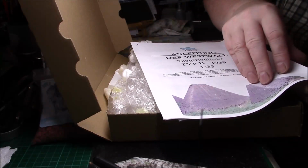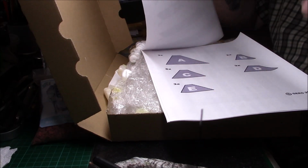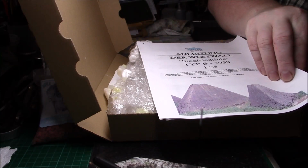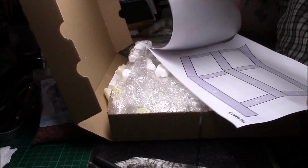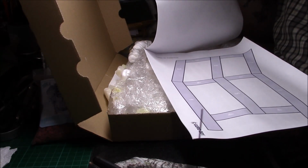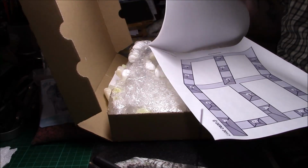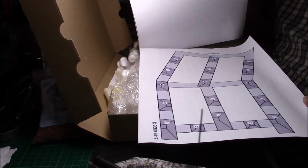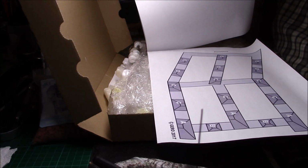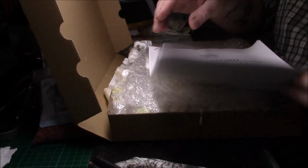Let's see what you've got in the box. You've got 3 of these, 6 of those, 3 of those, 2 of those, 3 of those. And then we have all the things to build up part of the west wall. It'd be nice for a diorama. I've actually got one in mind for it. Speaking to my good friend Joe, we found a nice picture with a nice Sherman, some Americans breaking through into the Friedrich line, into Germany. The instructions are fairly simple.